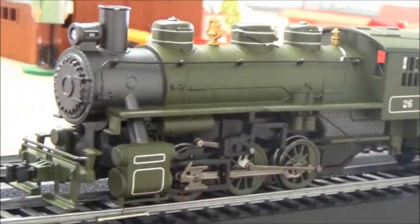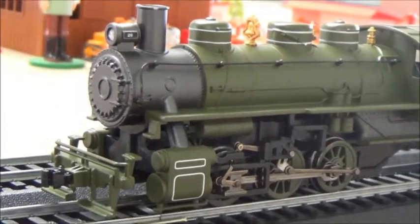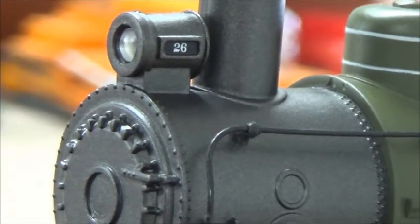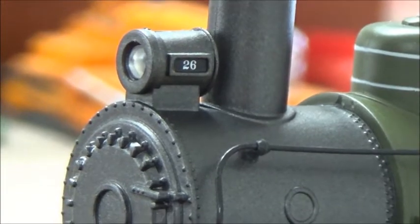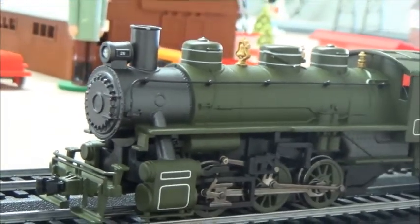By the way, this is a DCC-equipped engine, but I don't have a DCC controller at the time. There's the headlamp, which, of course, when the engine starts, it turns on. It turns on before the engine starts moving when you turn the controller. And you can see there's its number, 26. Very fine detailing, I might say.